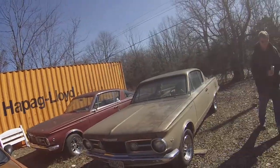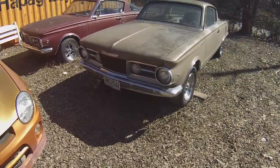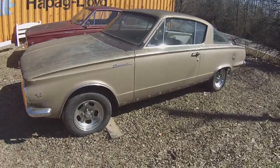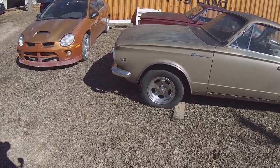All right, so here I am, just got to my brother's house. We're going to take a look at a few of these cars he's got. I'm going to start off with these Barracudas. He's got a '64 Barracuda. This one's got a 360, right? Yeah, this one's got a 360 in it. He bought it from Oregon, had it shipped down here to Arkansas, and this is going to be one that he's fixing up to drive on the street.